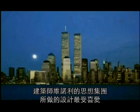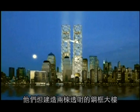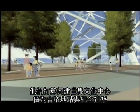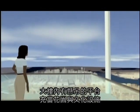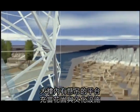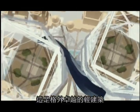One of the favorites was the design by the group Think with the architect Raphael Vinoli. Reminiscent of the original towers, the idea was to build two transparent steel-framed towers. The plan was a world cultural center, a meeting place and a symbol of remembrance. Inside the towers, suspended platforms for gardens and cultural facilities. Right at the top, at a height of 416 meters, a spectacular view. A lightweight construction par excellence.